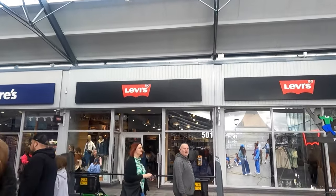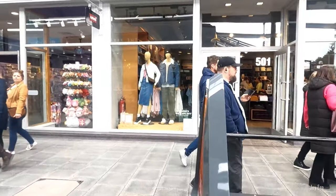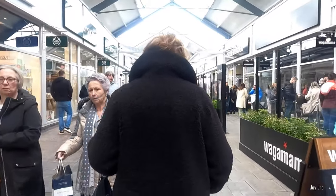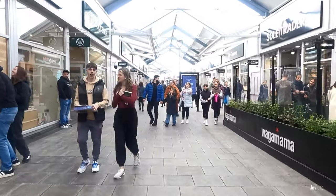So now when you walk in, you find a lot of shops. Like I told you guys, it's a designer outlet mall. You can see Levi's there, you can see Claire's, there is Hugo Boss. There are a lot of shops in this particular mall, and that's something that I absolutely love. So you have different options to choose from.